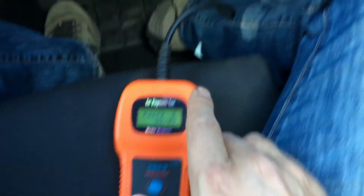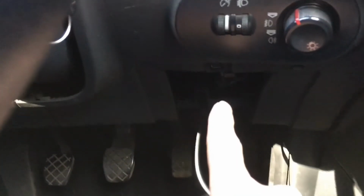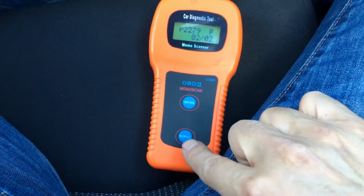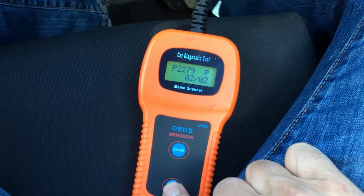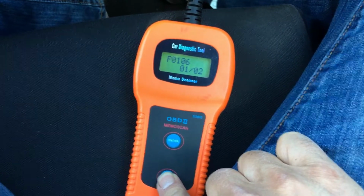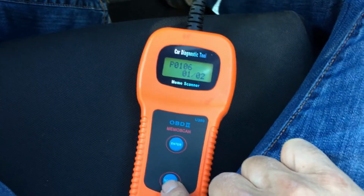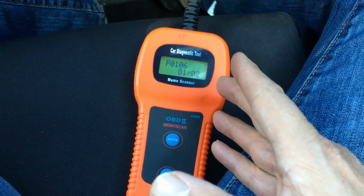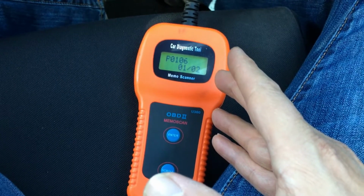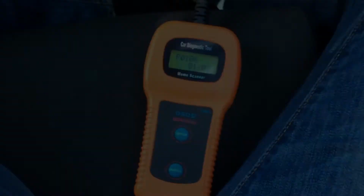But anyway, I got it plugged into the car's diagnostic port, which is there. Interestingly, it didn't connect initially when the engine was off with just the ignition on, so now I've got the engine running and it has connected, and this showed me two codes. So we've got a P2279 and a P0106. I don't know what those are off the top of my head, so I'm going to go and look those up on the computer, and I'll come back to you guys in a bit.